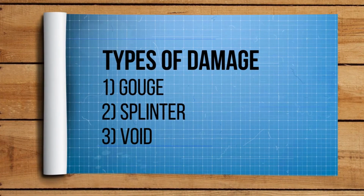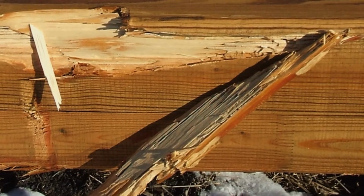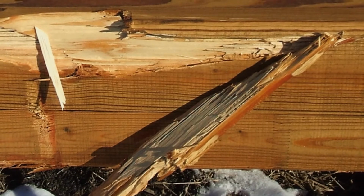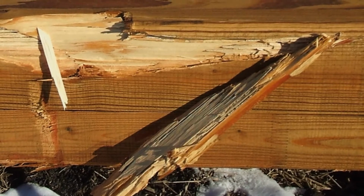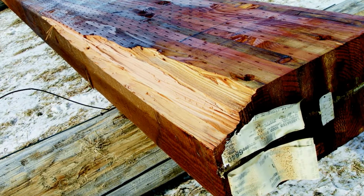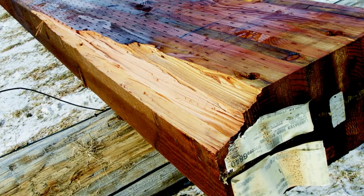There are three main types of damage that can occur: gouge, splinter, and void. Gouges are most often caused by forklifts or choker chains and typically result in slight separations of the wood fiber. Splinters are often more severe than gouges and usually occur when forks catch the corner of the pole and begin to split the wood fiber, but the piece remains attached. Voids can be the most serious type of damage and are the result of severe gouges or splinters where the wood fiber is missing completely.